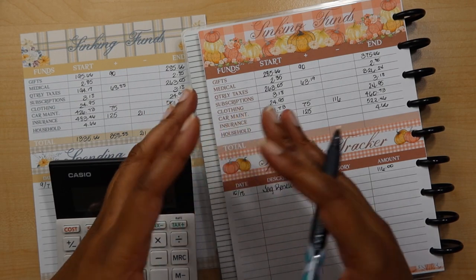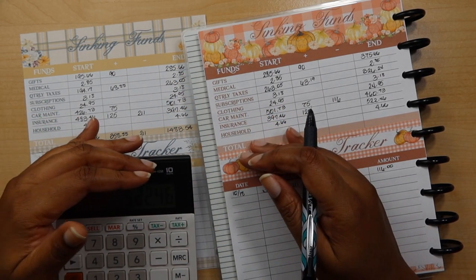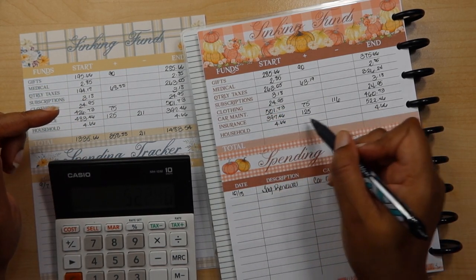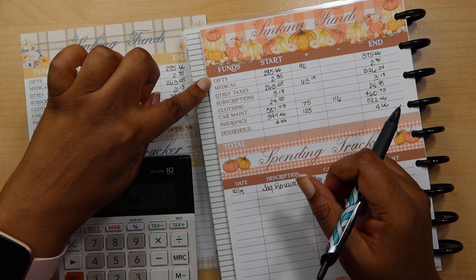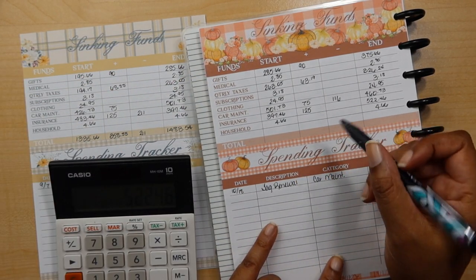So they'll be able to see, okay, she has money. My emergency fund would be with them, and I think insurance is over there too. Everything else, insurance and gifts, is over there, because gifts started out as something I was doing a long time ago, so it's an automatic thing that comes out of my check.